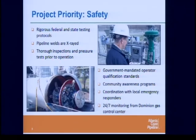We work with local first responders, our landowners. We don't put the line in and go away. We're around constantly. We walk the line periodically. We fly it periodically. It becomes a business that's monitored and maintained every day.